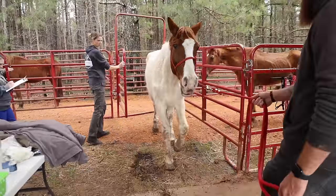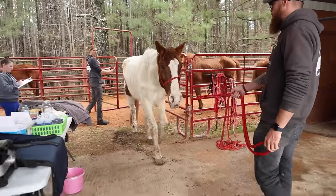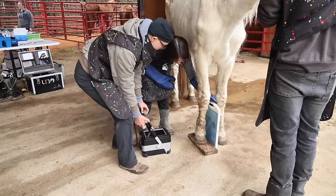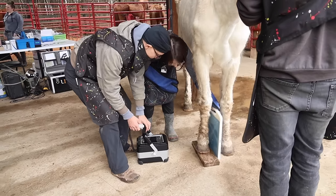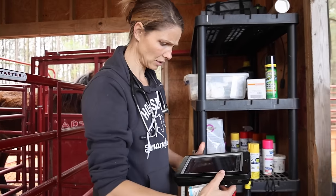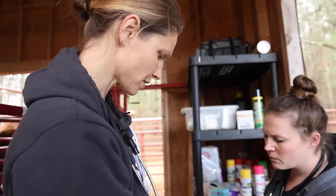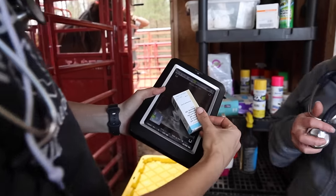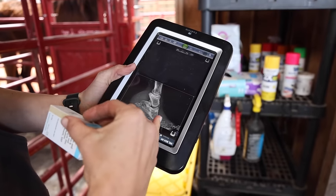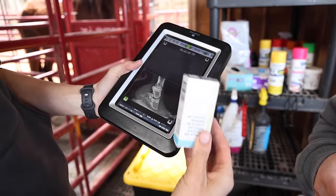Come on, you got it. Wow. Severe rotation. That's great. You want to tell me what you say? Yeah, so here's the angle of our hoof wall, and this is where our coffin bone is. And we've got severe lipping and resorption. So chronic, active, painful founder.